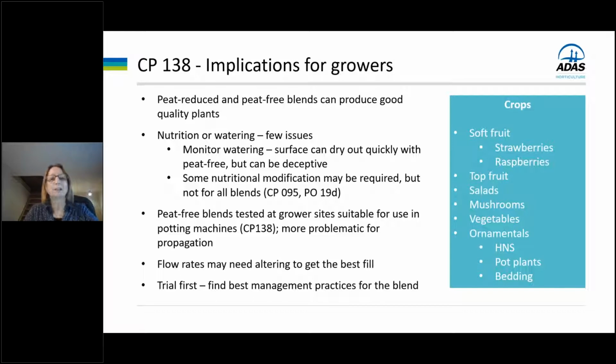So the implications for growers. Well, as Andrew said, CP138 has shown us that we can use peat-reduced and peat-free blends to produce good quality plants. But really what we would say is that when you're trying to use different materials, it's a very good idea to learn how to use those materials and work out for yourself what is the best way to manage them on your nursery.